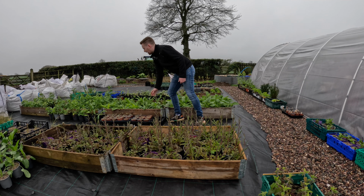Next up beside it then is the Veronicastrum. I have both the blue and the white. Again, really tall flower and perennial. Really good for the back of a border. Looks amazing when the wind blows through it. Great in full sun. Can tolerate a wee bit of shade. Can do really poor soils. So again, a really robust plant.